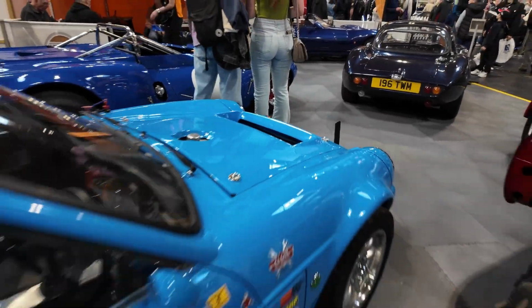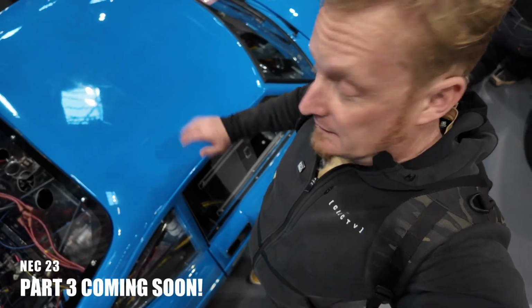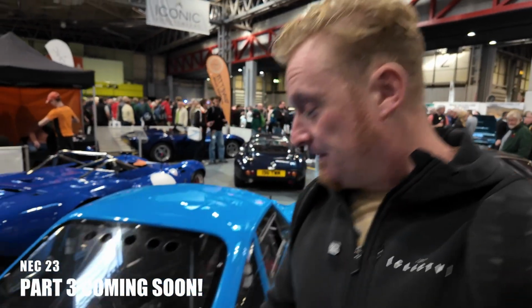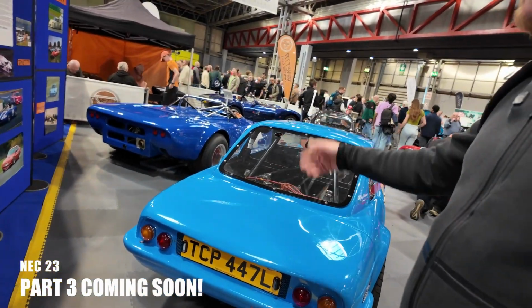I don't know if you can see how small that is. It's up to my hip. It's so small. The roof of it is all fiberglass, with easy access through the back here for the engine bay. That all lifts off, but you can see.